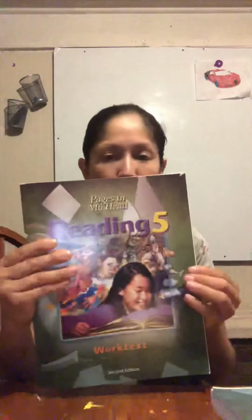Okay, so next for reading, we will also be using BJU Press. This is his reading book, a very thick book. This is his workbook. This is the answer key. And you have part 1 and part 2.